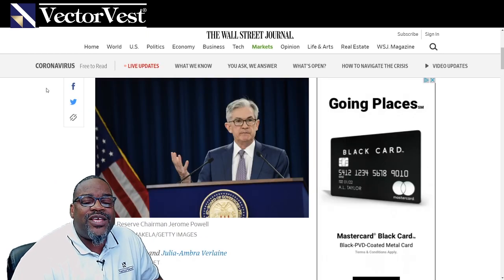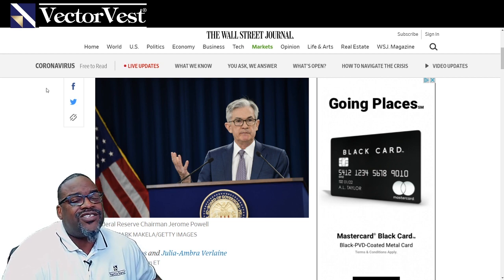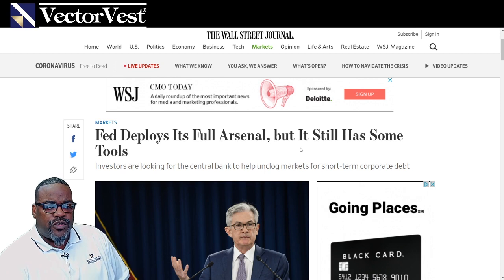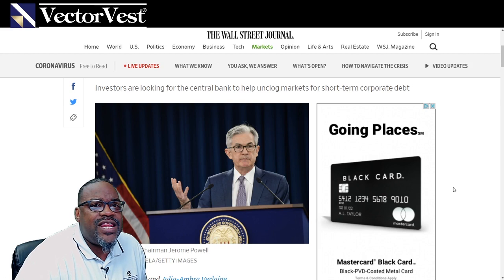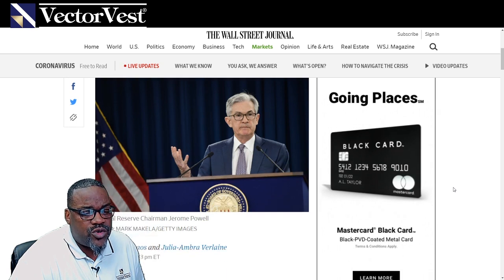So the government is trying to throw a lot of stimulus behind what's going on, and that's going to be a big major mover of where the markets are going to go from here. If we scroll up a little bit, the Fed deploys its full arsenal, but it still has some tools. Investors are looking for the central bank to help unclog markets for short-term corporate debt. How about we've now taken the Fed rate all the way down to between 0 and 0.25%. That's way low. We're almost to the point of zero, but the Fed is trying to do all that it can to stave off what's going on in the market.